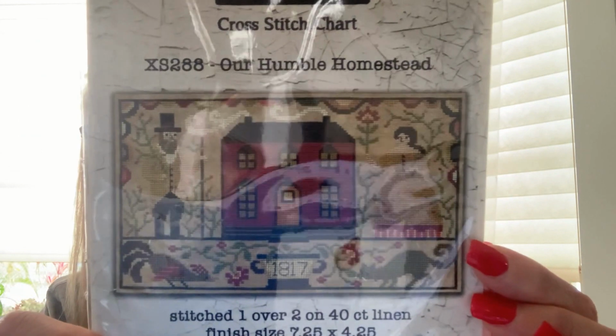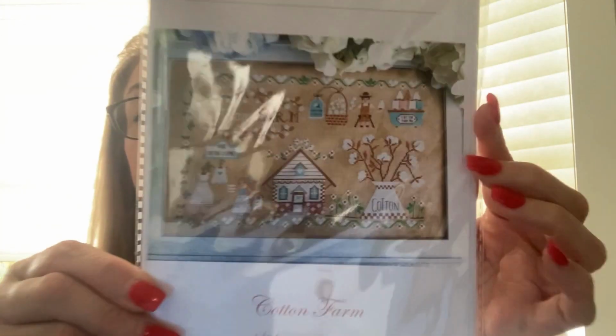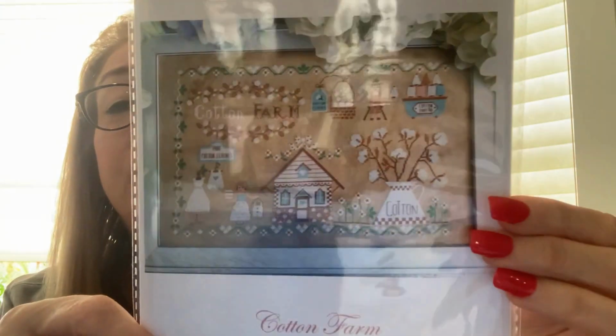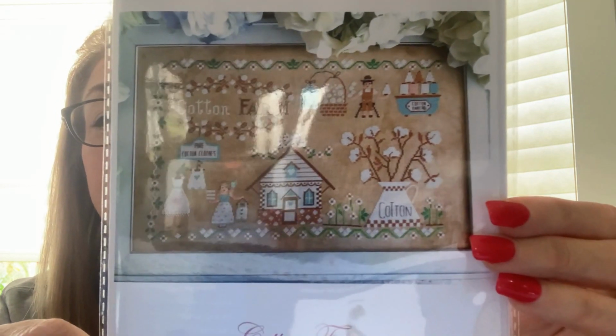And then I really like this one. This is Our Humble Homestead. So that's kind of pretty. So those are here. And then Cuore Batticuore. I think we tried this last time and didn't do very well, so I'm not going to try it again, but here you go. There's Cotton Farm. Did I show you this last week? I might have. If I did, I apologize, but there it is again. The actual pattern came in. I think I may have showed you a picture. Now the pattern's here. So that came in.